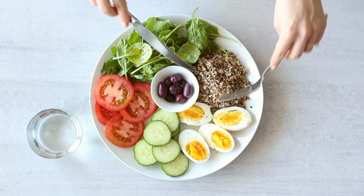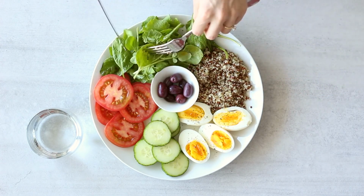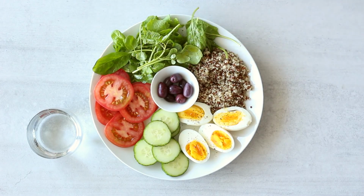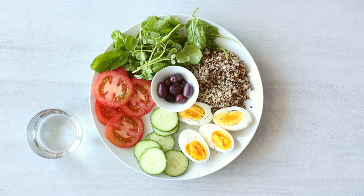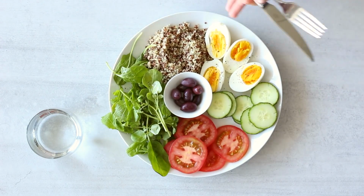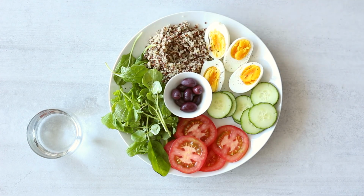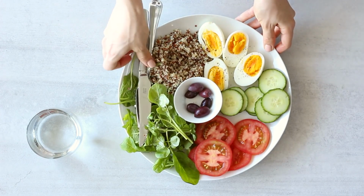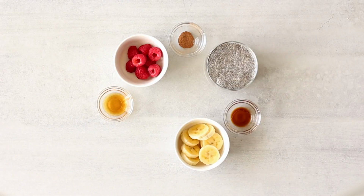It's really good. So this healthy lunch meal will be roughly 400 calories or just under, and it also contains good protein from the quinoa and the eggs, and healthy carbs from the quinoa and the vegetables, and healthy fats from the olives, the eggs and the olive oil. So it's also a nice balanced meal that will help to keep you fuller for longer with sustained energy, which is super important if you're trying to lose weight and you don't want to go crazy from hunger.